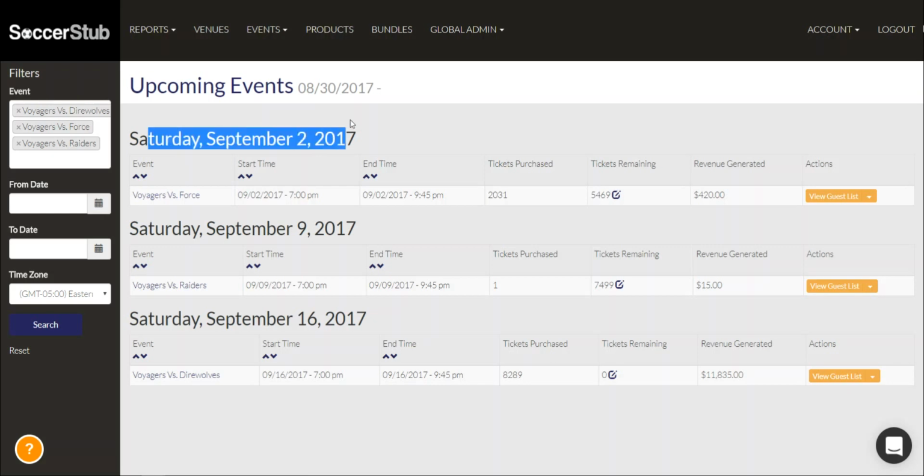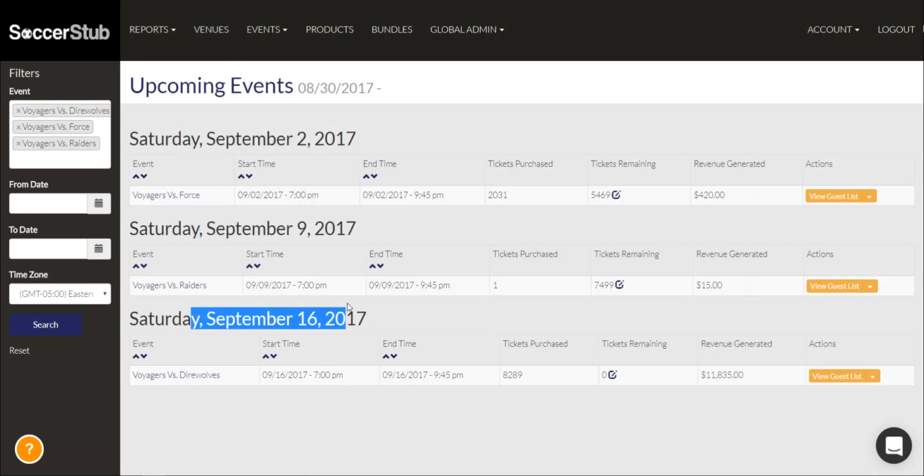So here we have our match that's coming up on September 2nd, another one on September 9th, another one on the 16th. We've got the Voyagers versus Force here, Raiders here, Direwolves here. And you can even see sales at a glance. So I can see, hey, we've sold 2,031 tickets here. There are currently 5,469 remaining.